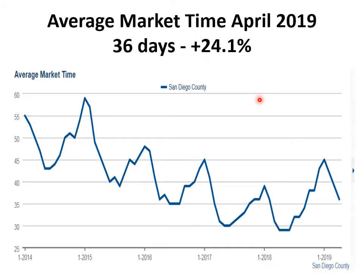Average market time, we're still good at about 36 days. Even so, it is very easy to relist property, so that number is probably not quite accurate. I would say a more realistic number is probably 2 to 3 months right now, unless you have that one really hot property everybody wants.